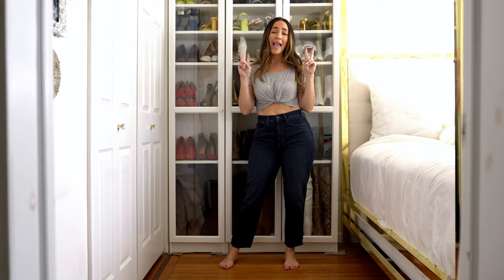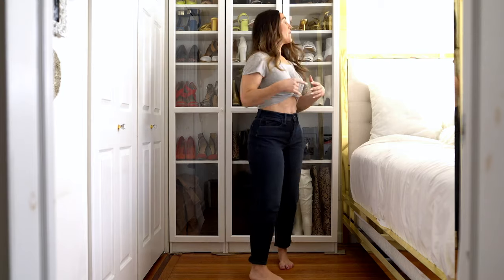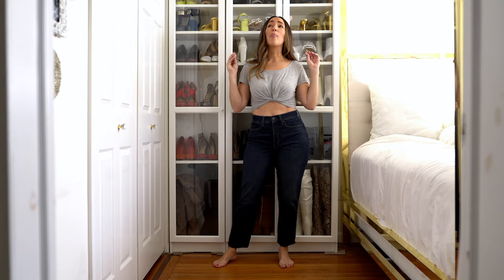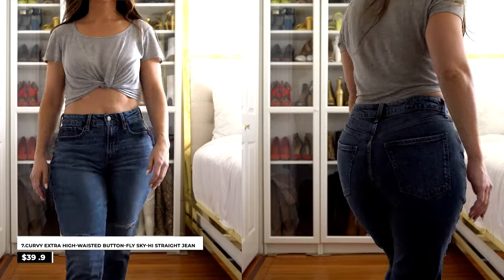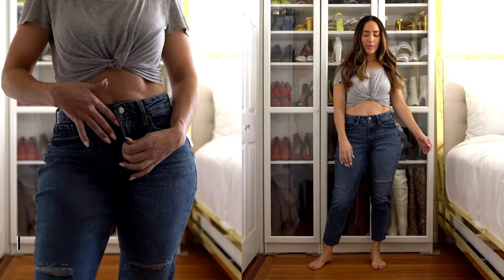And I feel like these are probably the widest leg that I've tried on today. They're not technically a wide leg because they are a straight leg, but they fit as if they were a little bit of a wide leg. And if you guys are curvy, you know that we struggle finding things that are loose fitting that fit us really well. And so these are perfect. This is another one of their curvy denim jeans from Old Navy, and they fit me so well.